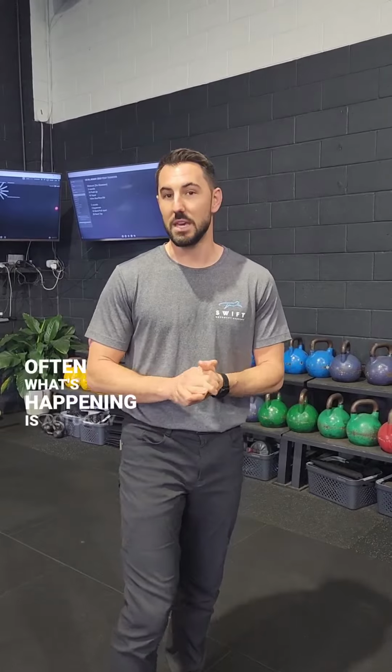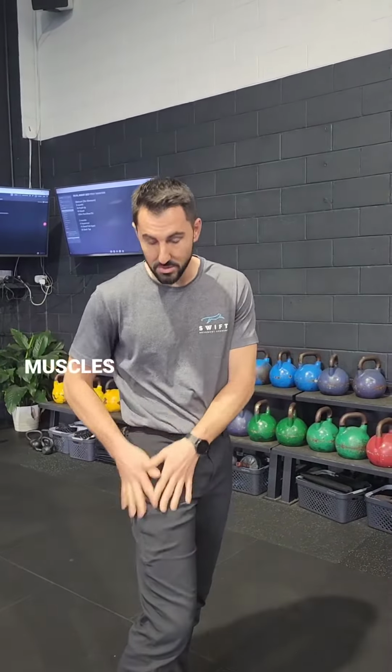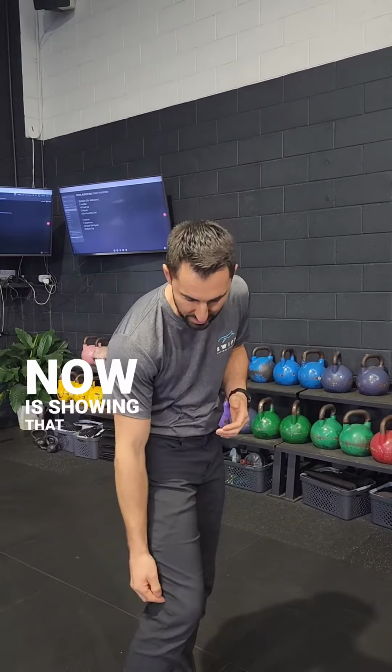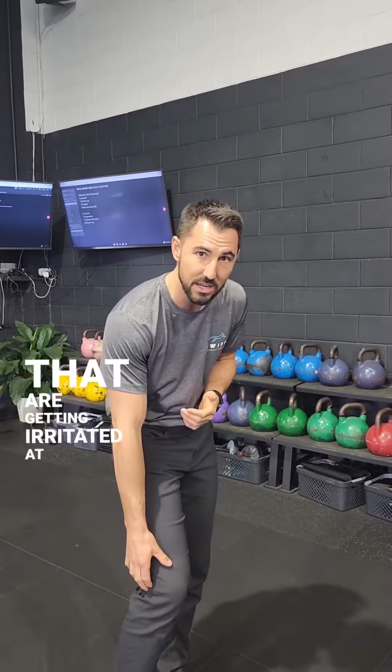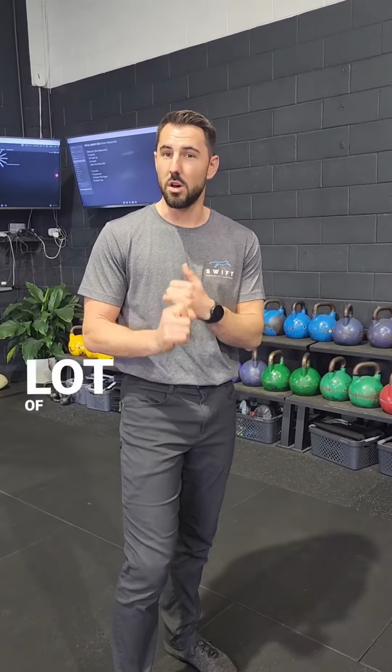Often what's happening is actually things happening at the hip that we may be able to change as these muscles come into the ITB. But more importantly, a lot of the research now is showing that the structures that are getting irritated at the lateral knee are actually potentially the fat pad, which has a lot of nerves in them.